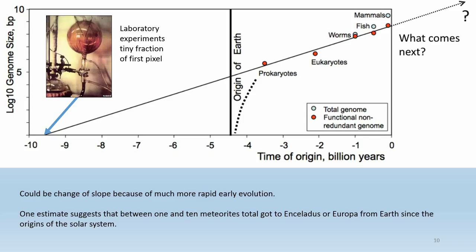In some ways, that might be the most interesting outcome of all, to fill in a little of this gap. That's why I suggested an early or non-life ocean could be just as interesting for astrobiology. There's also the possibility that it's a different kind of life, and that's true for the entire graph.